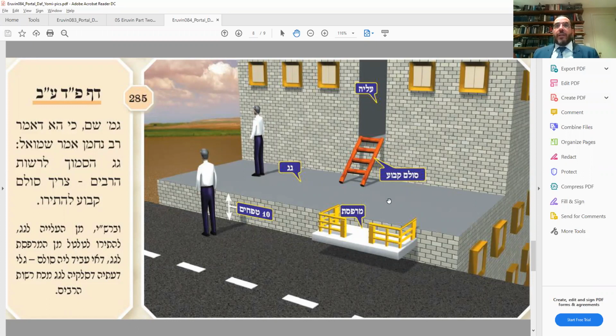So that's one. Now the roof is also open to a balcony over here, and the balcony is within 10 tefachim of the roof, and also within 10 tefachim of the reshut harabim. So applying everything that we said until now, let's consider it as if this is one courtyard and this is one courtyard and this is the area in between, right? Kind of like that. And our question is, this area in between, who does it belong to? These people or these people?